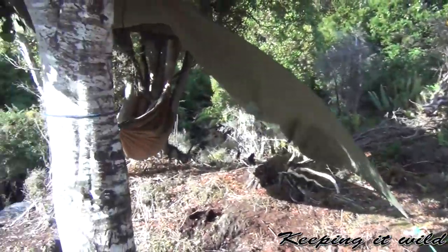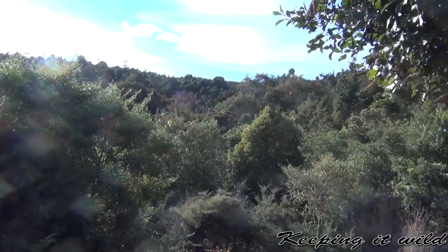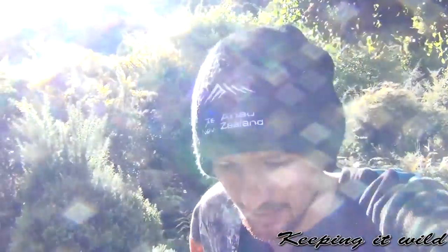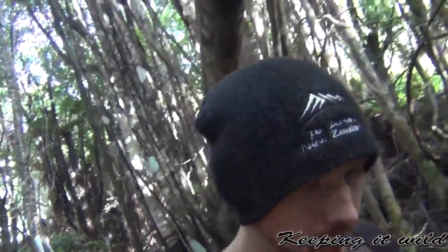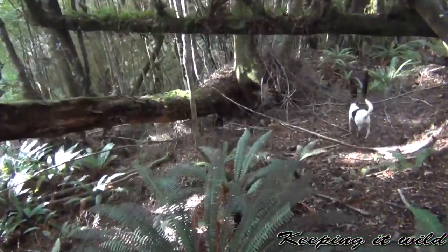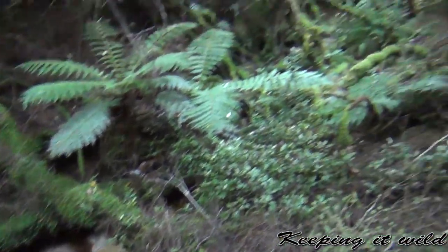Righto, so here we are at camp. Wind's picking up a bit. So we're finished with the possums for the day. I've just got to shoot down to the creek and get some water because we're pretty much out of water. Yeah, go do that. Water.